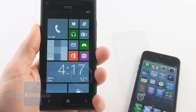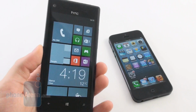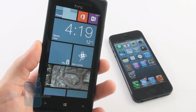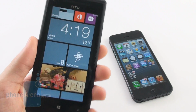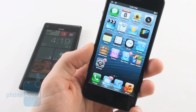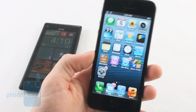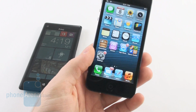When it comes to their displays, the HTC Windows Phone 8X has a Super LCD 2 screen, which is very bright and very crisp. It has great resolution, clocks in at 342 pixels per inch, while the Apple iPhone 5 also has a terrific screen, extremely bright, 4-inch display. It has the new in-cell touch technology, which has allowed the manufacturer to make the phone even thinner.